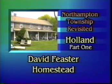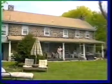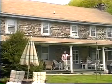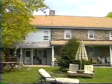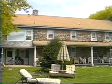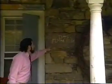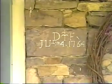I'm on the porch of the Feaster homestead, a large stone house that was actually constructed in several phases. Architecturally and historically, the house really began from the left to the right. There are several clues that help us identify when each section was built. The oldest portion of the house dates from June 4th of 1764. How do we know that? Well, we're fortunate enough to have a date stone that tells us, with the initials for David Feaster.